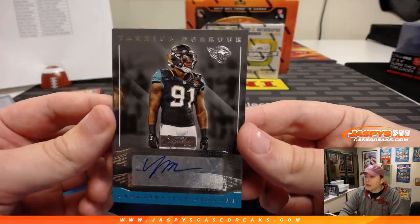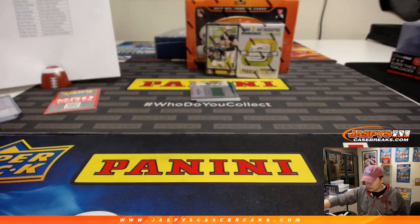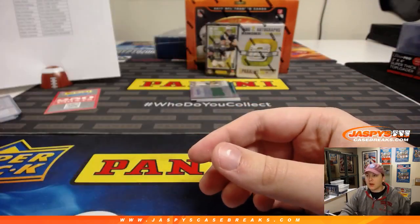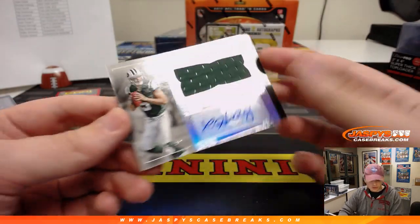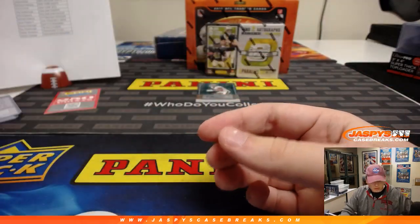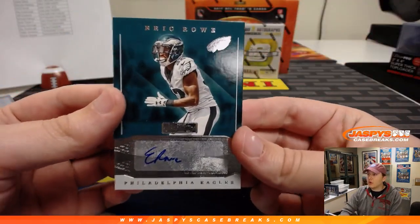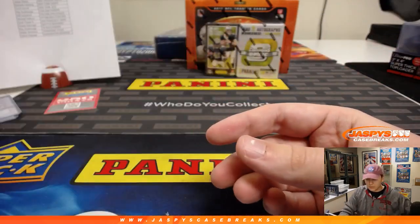First one up, we have Yannick Ngakoue for the Jaguars. Yannick Ngakoue, Jacksonville, that is Jeremy Anderson. With that one, we have a holofoil jersey autograph number 50, Christian Hackenberg for the Jets. That's Scott V. Little hack attack. And we have Eric Rowe for the Eagles. I believe now he's on the Patriots. Probably got a ring last night. That's Will. Eric Rowe. All right, next box.